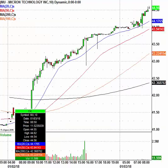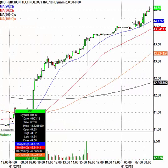Micron also moving today. This is trading at $44.56, closed at $43.67. So Micron on the move today. Good little pop there. We'll look at this one. There's still a lot of resistance around the 45 level.